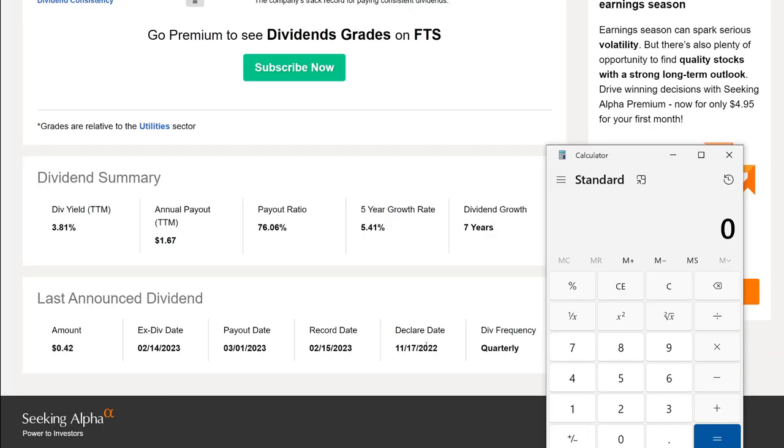Let's go ahead and pull up the calculator, guys, and we can start finally crunching some numbers. So first thing we want to find out is how much of this company would you have to own to make $1,000 a month.